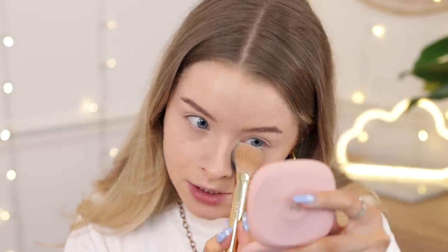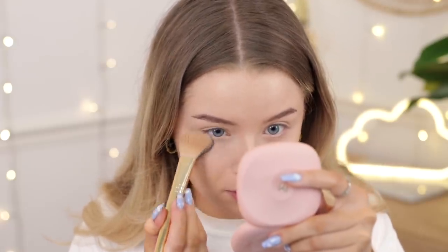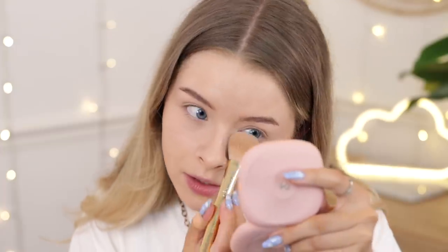Oh my God. What? Can you hear this? That is the weirdest, most lightweight feeling powder I've ever felt. Oh my God, it feels like that Topshop powder that I used to like a while ago that was really, really thin. Okay, now I'm excited. So I'm just taking some on this brush and I'm just gonna set my under eyes, but I'm not gonna set the rest of my face at the moment. Oh, that went in my eyeball. This is the thinnest powder.